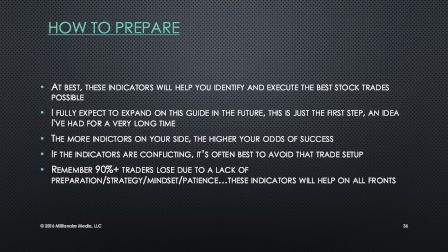But remember that 90% plus of traders lose, and it's due to a lack of preparation, it's due to a lack of strategy, it's due to the wrong mindset, and a lack of patience. And I think that these indicators will help you on all fronts. So you don't want to be the masses in this industry. I don't want you to be the masses, okay? You have to think differently, you have to trade differently, and then you'll get different results from everybody else who's doing the same bad things, namely trading too much, chasing stocks, not being self-sufficient, not being prepared ahead of time.